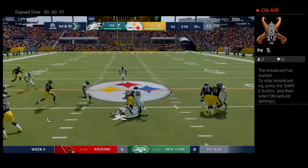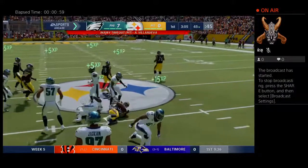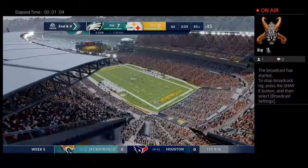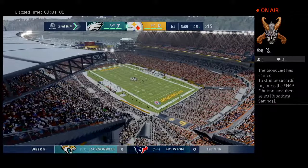First carry for the 2018 Pro Bowler, James Conner. And he takes this up right near the 45-yard line. It's a 6-yard pickup, and it gets him to 2nd and 4.